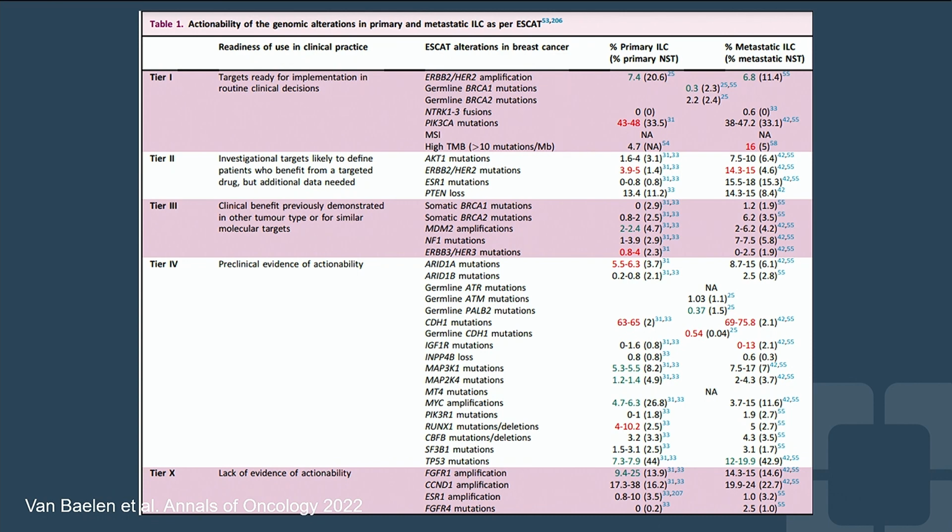In tier 2, we see a bunch of investigational agents. In tier 3 and tier 4 is where we see a lot of targets which are in the preclinical space, which can have a lot of interest. In tier 4, we also see a ton of mutations that are tied to eventual endocrine resistance.